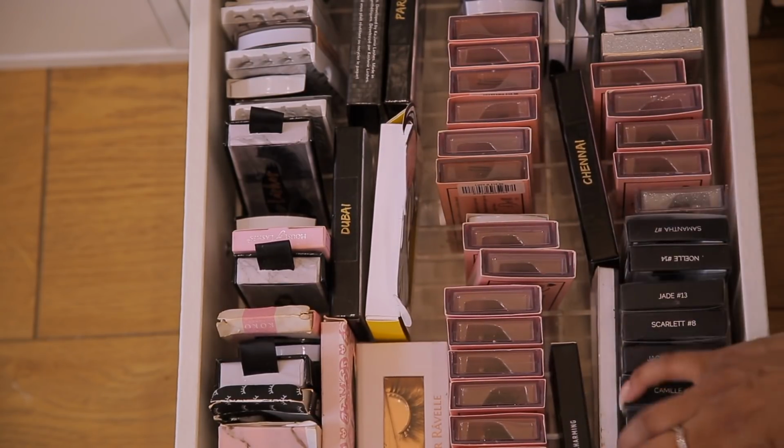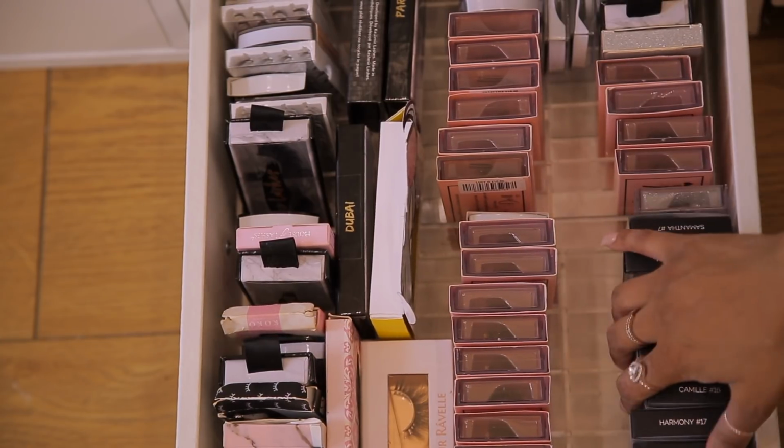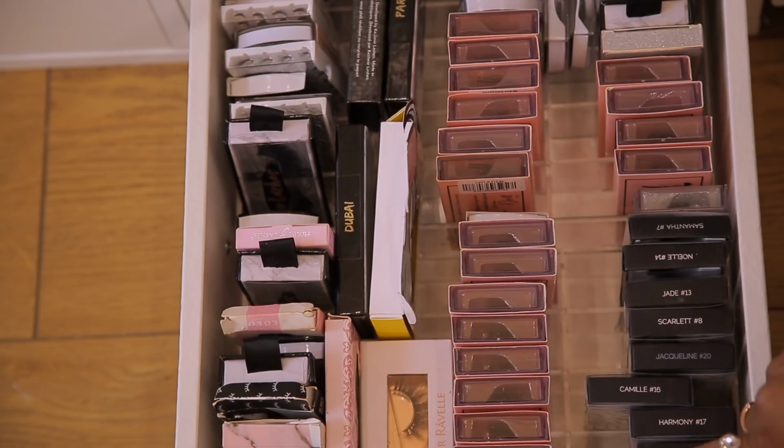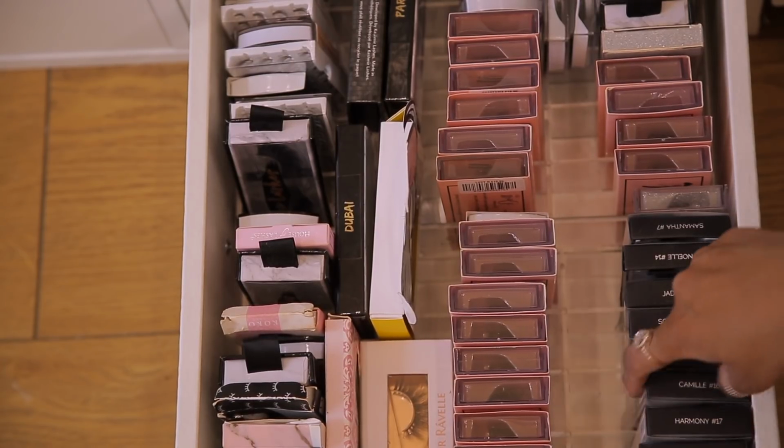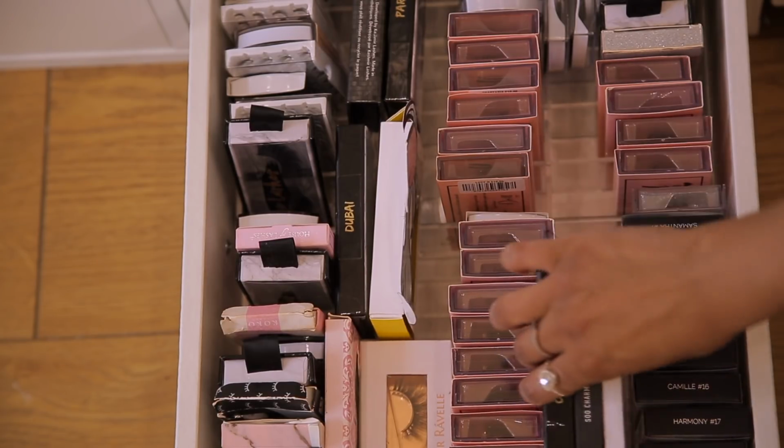Again, I have a separator in here. I'm going to see if I can show you the separator by taking these lashes out. So they are separated like this. They're very good. I think it's like a powder or blush separator where you can put all your powders in it. But I just feel like I can put two lashes per row, so it helps just separate my lashes.